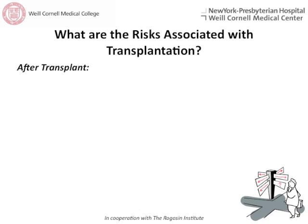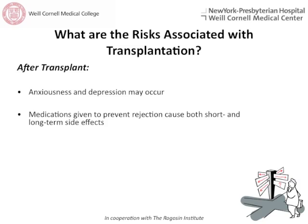Kidney transplant recipients sometimes develop depression or anxiety after their transplant. The medications we use to protect against rejection have short and long-term side effects. Each of the medications has a unique set of side effects that you will learn more about after your transplant. Because these medications affect the immune system, whose normal job is to protect us from infection and cancer, risks of these medications do include infection and cancer. We try to avoid these complications by tailoring each patient's medication regimen to provide an amount of immunosuppression that is effective yet minimizes side effects.